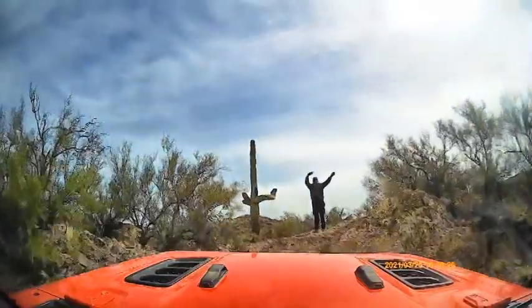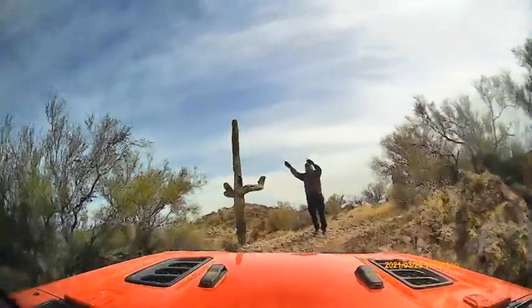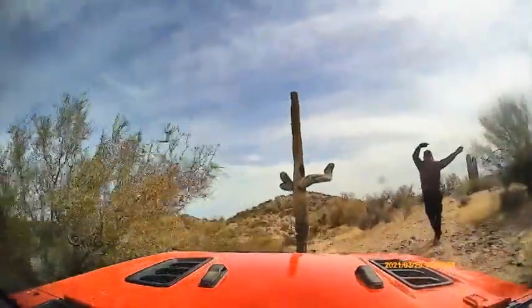In this spot, we were amused at how it looks as if the saguaro cactus is mimicking the spotter's directions.